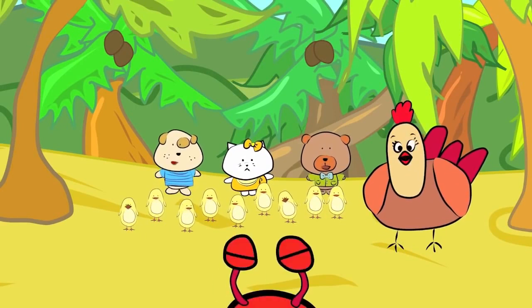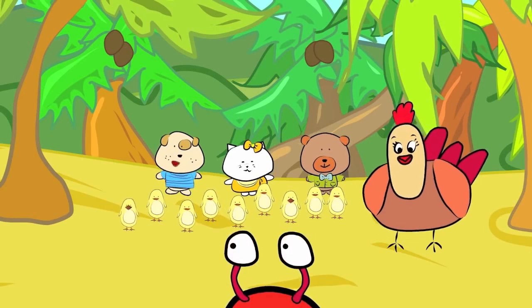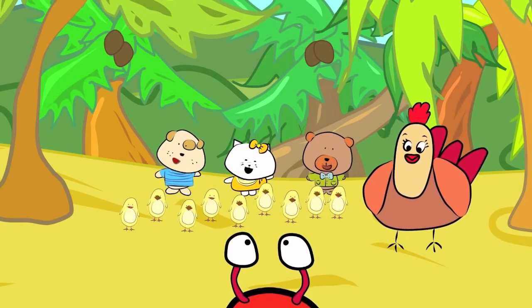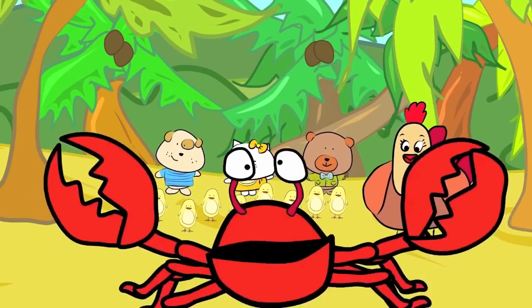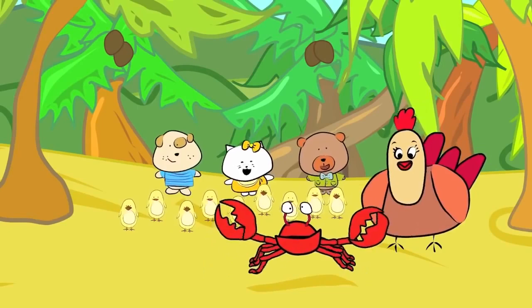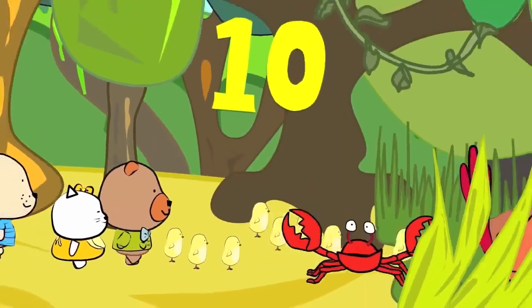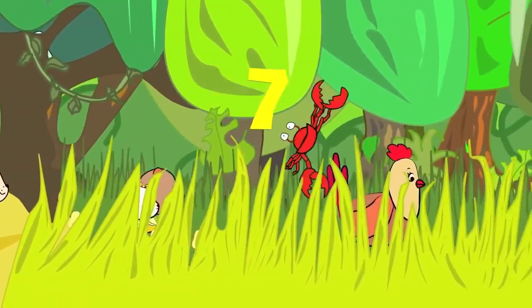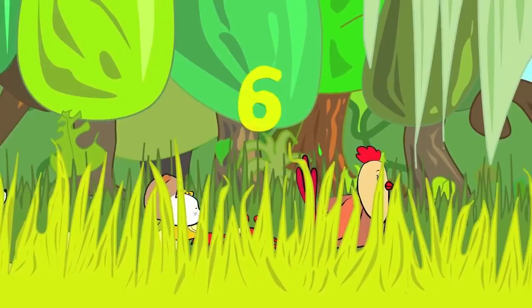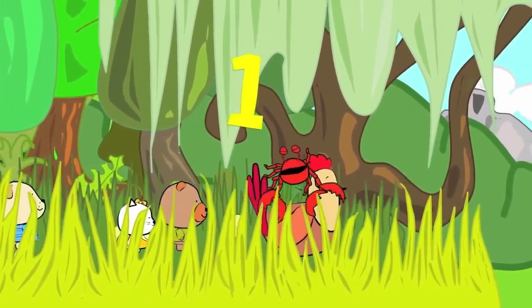I can count from 10 to 1. Can you count from 10 to 1? I can count from 10 to 1. 10, 9, 8, 7, 6, 5, 4, 3, 2, 1.